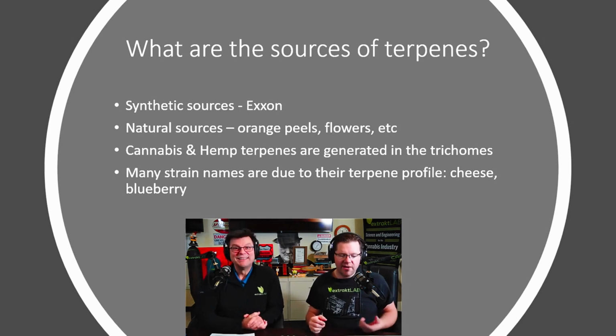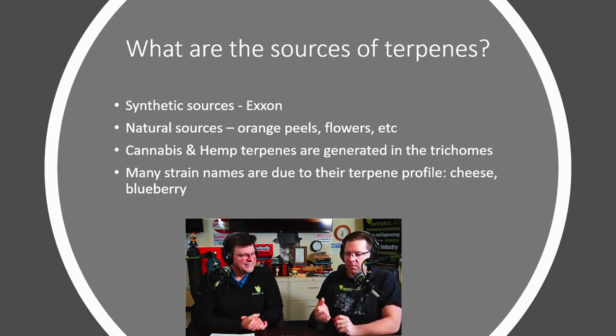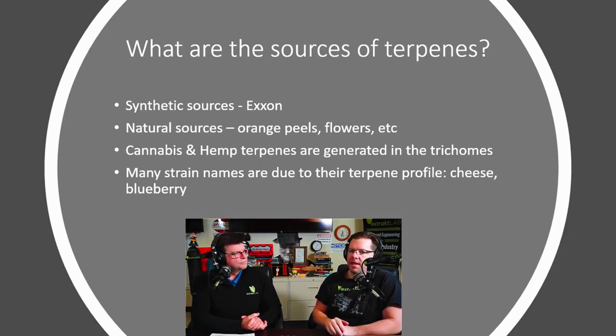So they're generated in the resinous trichomes, which are on the flower itself and around the flower. What's awesome about that is those trichomes typically will stabilize the terpene so that it doesn't degrade. And then they just emit the aroma very, very slowly. They also protect it from reactions. However, it does react inside of the trichome.